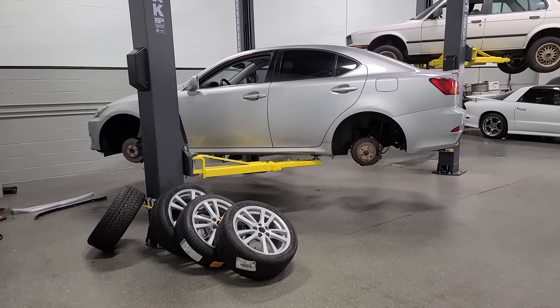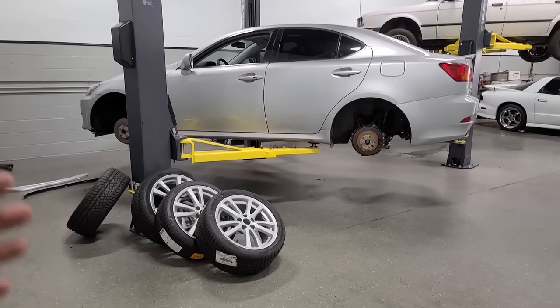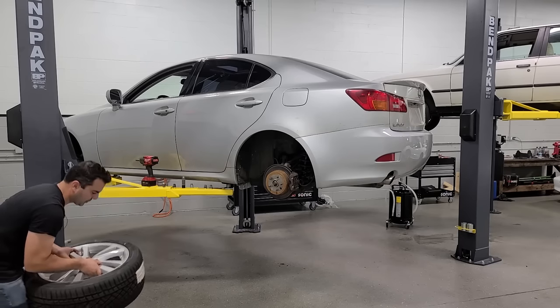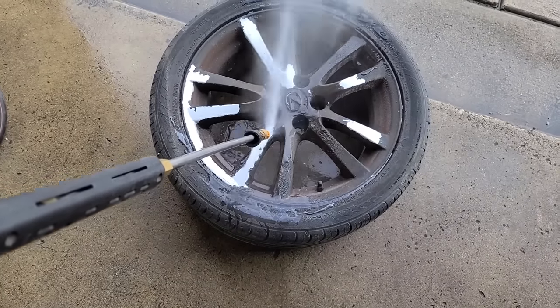This car was sitting around for about 18 months outside. It's pretty grimy, it's pretty nasty, but that is all gonna change. It starts with us bolting up these practically brand new wheels. Oh man, these wheels look so good. You guys remember what these looked like when I first got this car? They were nasty.